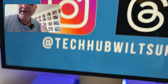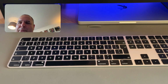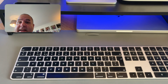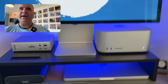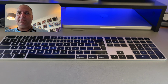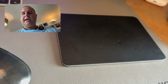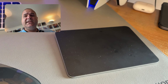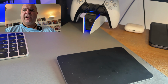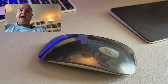Now, of course, let me sit down a second. We have the Apple Magic keyboard with the number pad and Touch ID. I pretty much got that after I changed from iMac setup to this. This is the keyboard that I wanted. And of course, you have to get the Apple Magic trackpad, which I am using more and more now, especially when I use my iPad on my studio display. I just find it gravitates towards that than the mouse. And then the black Apple Magic mouse.